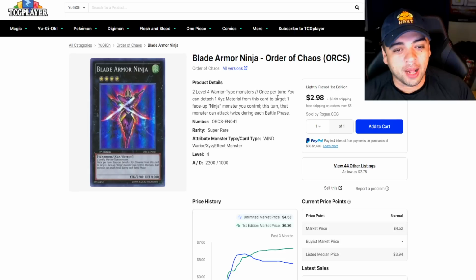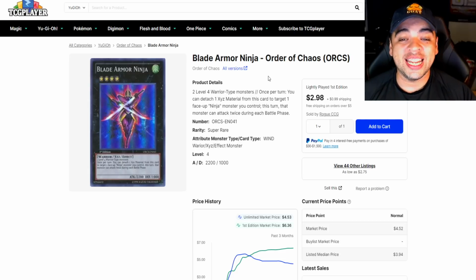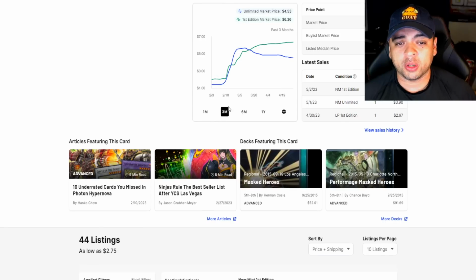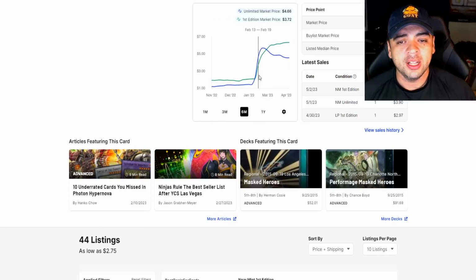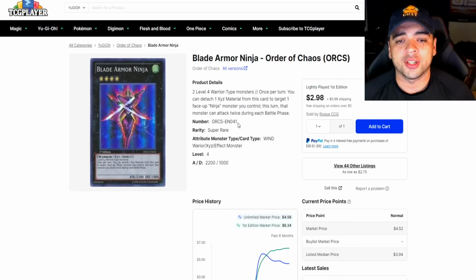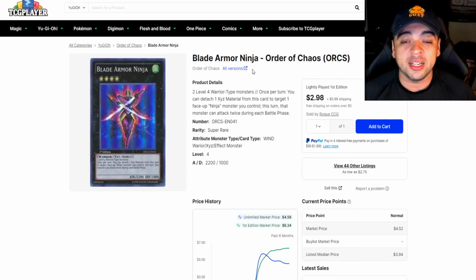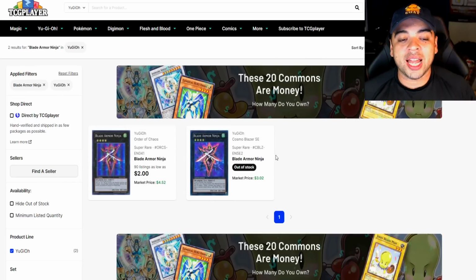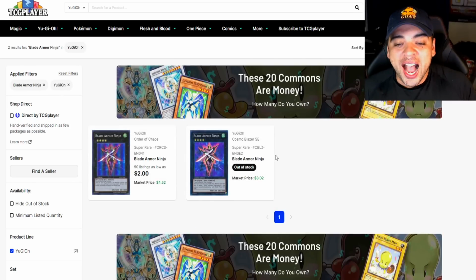Okay? Up next, Blade Armor Ninja. Now, this card, originally coming out of Order of Chaos, was worth a good amount of money not too long ago. I believe Ninjas had a quick spike. The card spiked in value, and right now the card's roughly around $3. You might go, V, who cares? Nobody's really playing Ninjas. Even though I personally like the deck a lot, you might have a good argument. Looking over it though, the last printing was in a special edition of Cosmo Blazer.